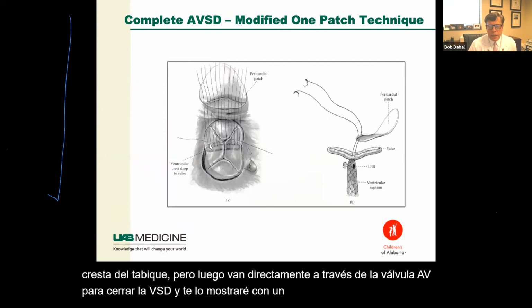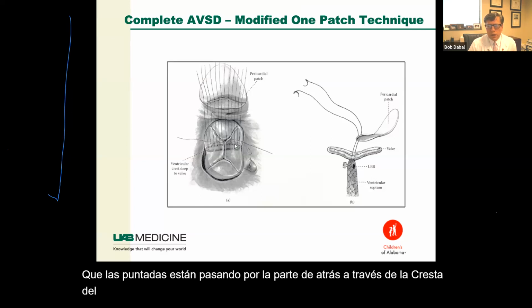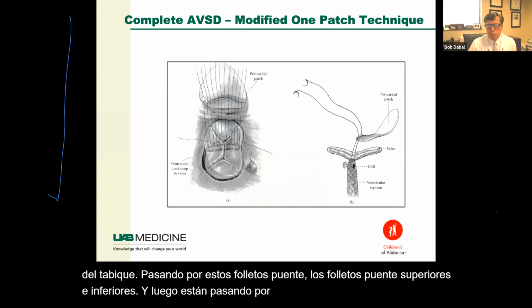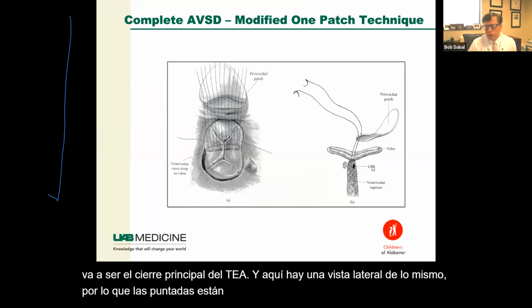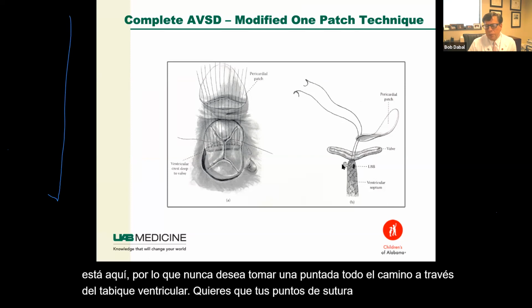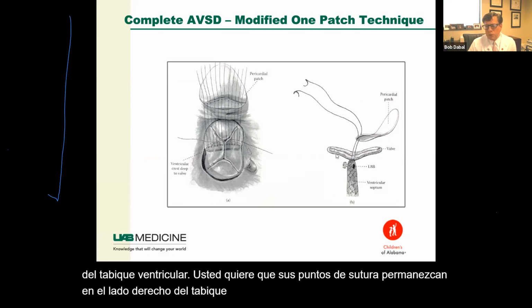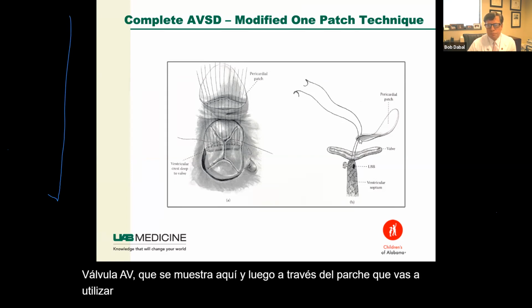So here you can see that the stitches are going through the back there, through the crest of the septum, going through these bridging leaflets, the superior and inferior bridging leaflets, and then they're going through the pericardial patch, which is what's going to be the primum ASD closure. And here's a side view of the same thing. So the stitches are going on the right side, the left bundle branch is here, so you never want to take a stitch all the way through the ventricular septum. You want your stitches to stay on the right side of the septum. And then it goes through the AV valve, which is pictured here, and then through the patch that you're going to use to close the primum.